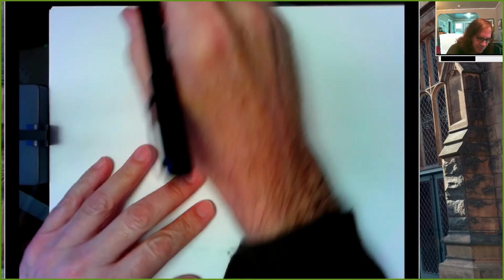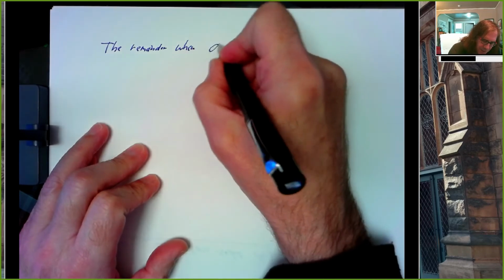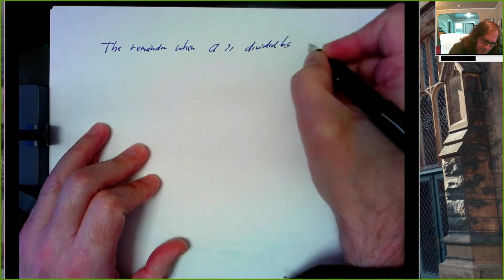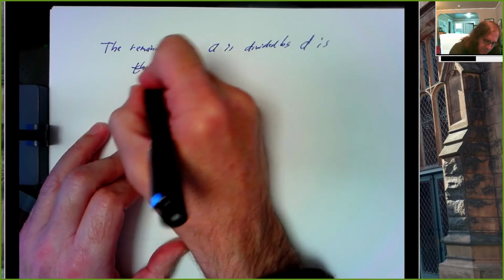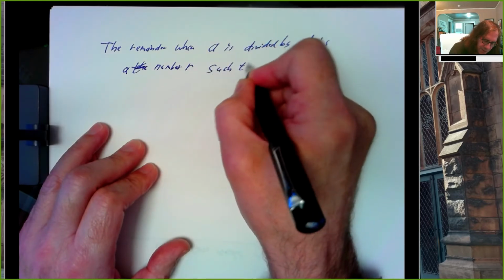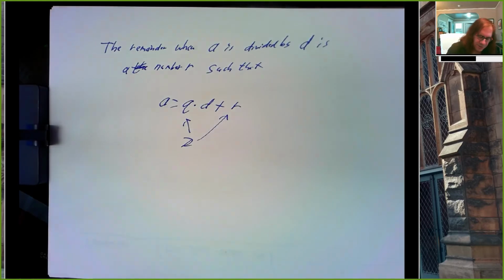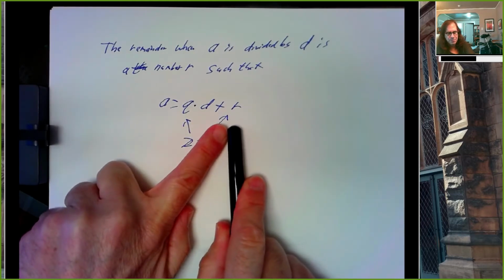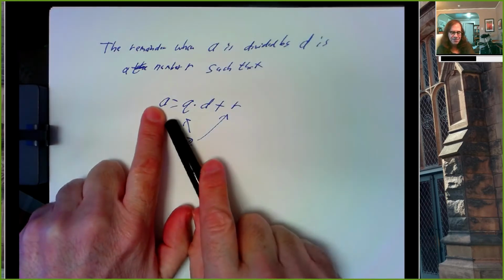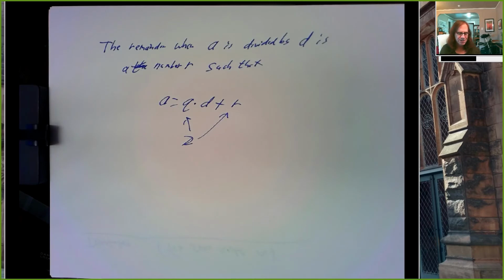Let's just use a formula. So the remainder when A is divided by D is a number R such that A equals some quotient times D plus R, where that's an integer, right? We're trying to write this number as a multiple of D plus something left over. So for the remainder when A is divided by D, we've got A, we're going to write it as a multiple of D plus something extra. So for positive numbers, this is usually not confusing, right?